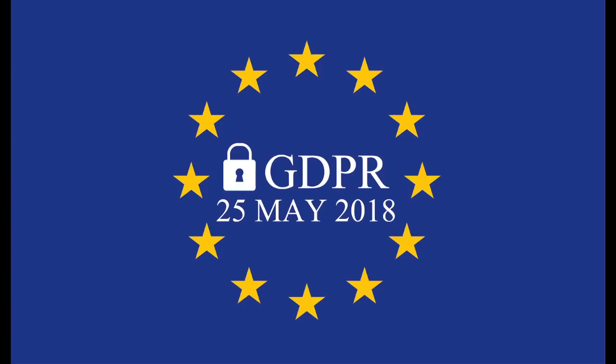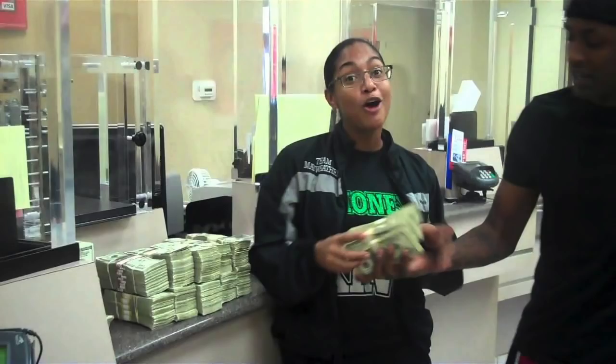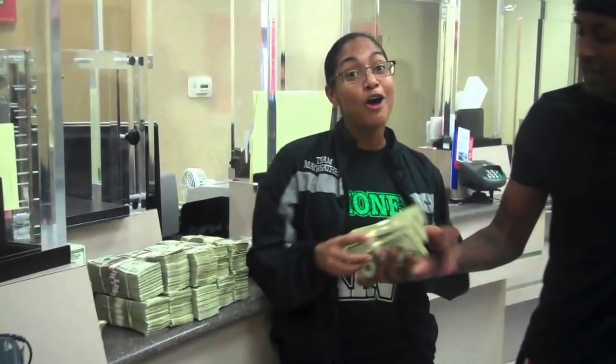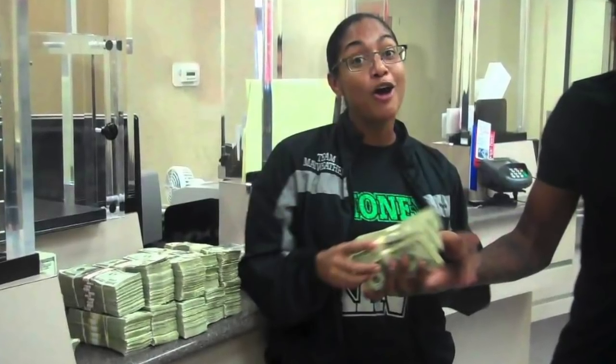In the end, it's not that complicated. Think of personal data as someone's money, and you are the bank. You collect the money, you store it safely, and you make it available to the user on request.